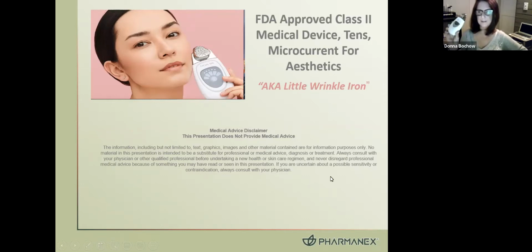So this is my little wrinkle iron, or my little iPod of anti-aging, is what I call it. It's a Class 2 approved medical device for aesthetic purposes. And tonight is basically educational. This presentation is for educational purposes only. It's not to give any kind of medical advice or diagnosis or treatment.